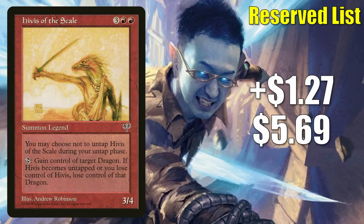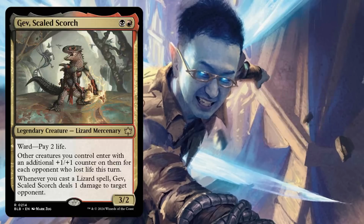Moving down 2 spots this week to number 7 is Hibis of the Scale. It's up $1.27 to $5.69. That's a 29% increase. This reserve list card hasn't seen all that much play, but since Bloomburrow came out, it has been appearing a tad bit in Commander. Some players have been putting this in builds around Gevskeld Scourge. Hibis was designated a Viashino, but the Viashino creature type was changed recently to Lizard.